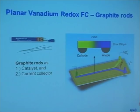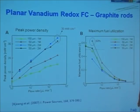So these are literally pencil leads from the University of Victoria bookstore. And you can put these into polyurethane and shave them down, and you get a nice electrode that's both a catalyst for the reaction and a current collector. So that's kind of neat, right? It's a similar kind of cell as before. How did this work?